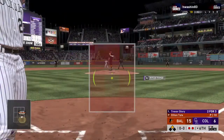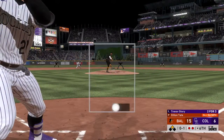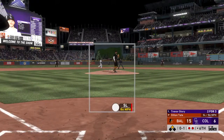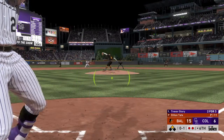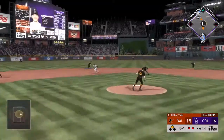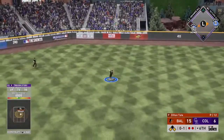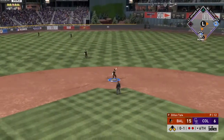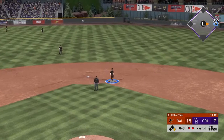Now back to the top of the lineup. Stepping in, Trevor Story. He went deep for a 2-run homer in his previous at-bat. There's a good breaking ball as it gets the bottom of the zone. Line drive, and that's a base hit into center field. And the runner scores from second as they chip into the deficit here.